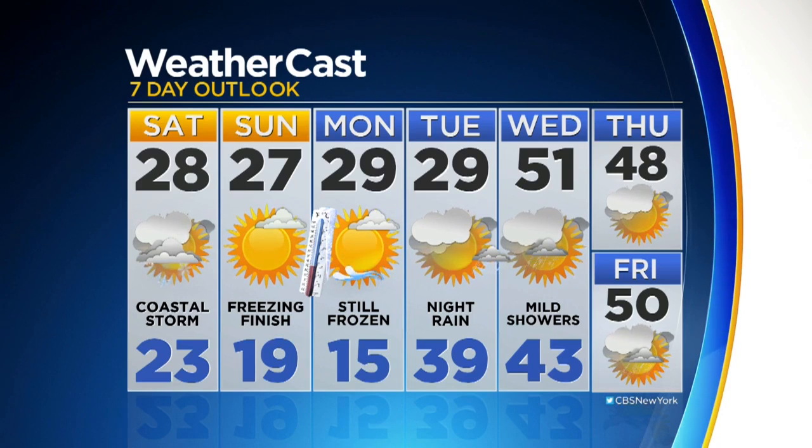So is it the biggest storm we've ever had? No. Do we see it now as being a bigger system than I showed you at, say, 5 o'clock this afternoon? Yeah, I do. Yes. I think it's got bigger teeth.